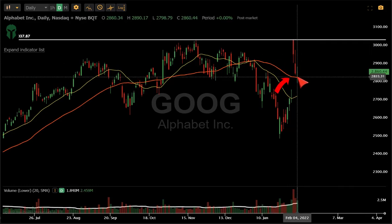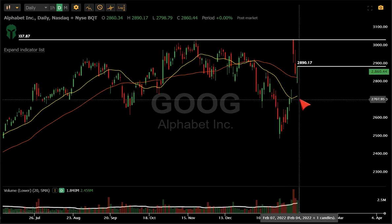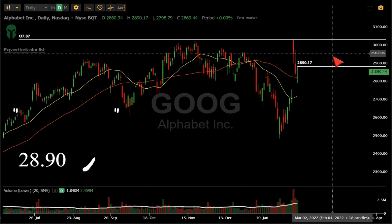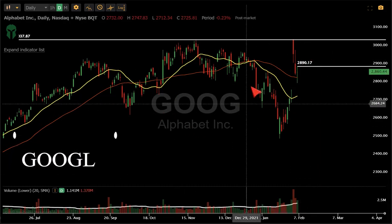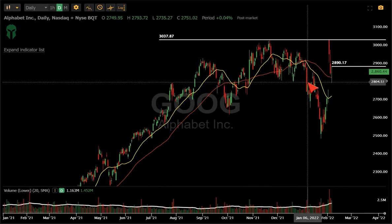Notice how you're holding this level. What I would be using is I would simply use this and make sure that I got above that 28.90 before I got involved. That's what I would use. Now, whether you're using GOOG or GOOGL, it doesn't really matter to me. But what you're looking for is to get up and in this.